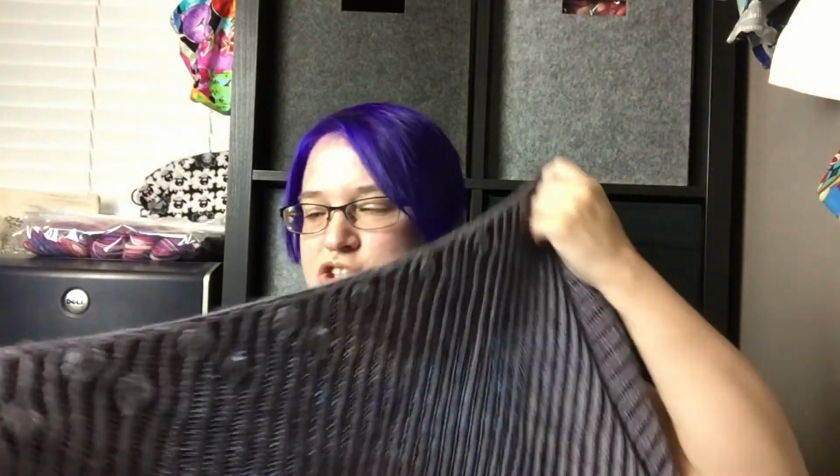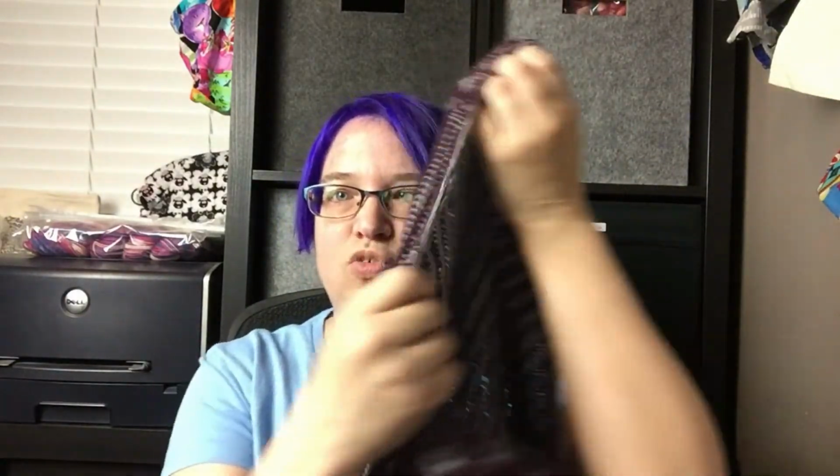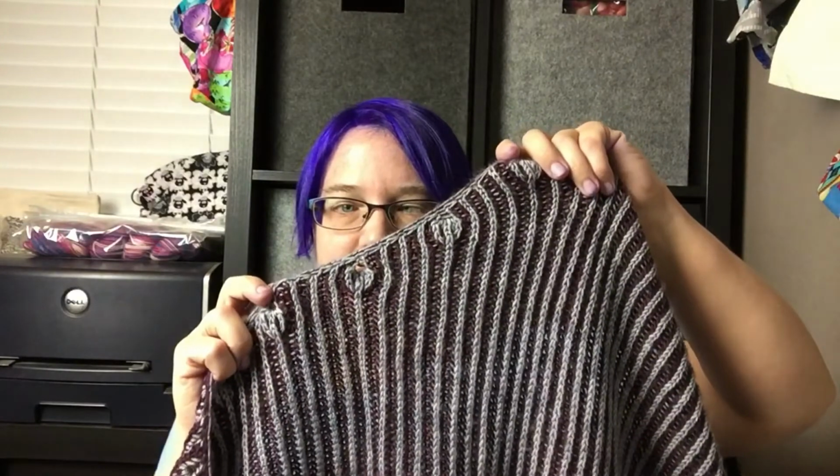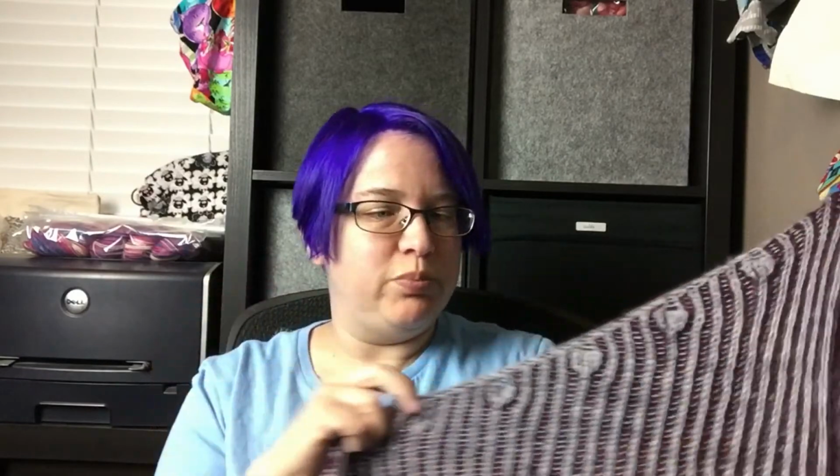So anyway, isn't it just fabulous? Oh my gosh, I love this. And with brioche, the other side can also look really nice, but I think this one, especially with the way these little designs are, has more of a right side than typical with some brioche patterns. So the yarns, the kind of wineish color is my Agravane color.